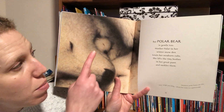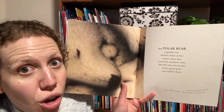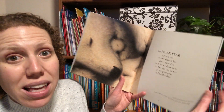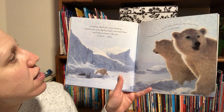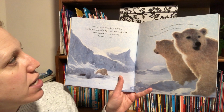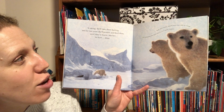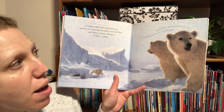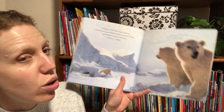So newborn polar bears are born when the bear is hibernating. It'll be born in a snow cave, and mummy will give it milk until it's time that spring is springing and it's time to go out. In spring she'll take them hunting, and for 2 years she'll protect and feed them until they've learnt, like her, to hunt alone. Polar bear mums usually have 2 cubs at a time, but sometimes they have 1, or sometimes they might have 3.